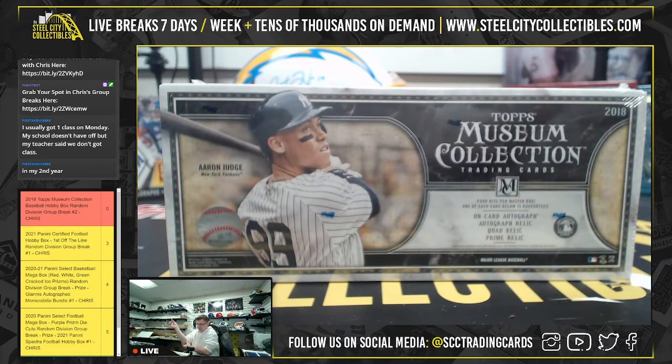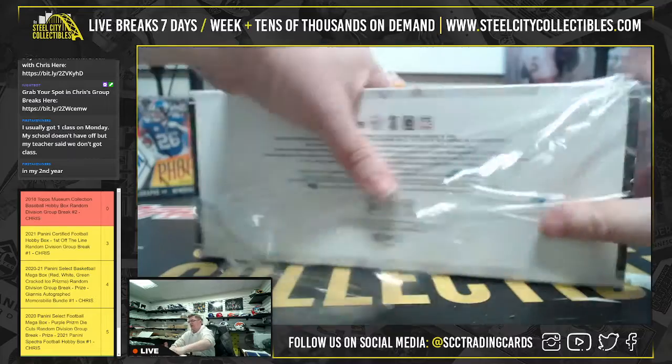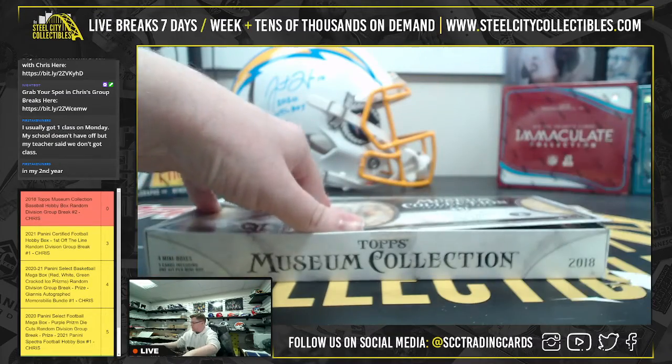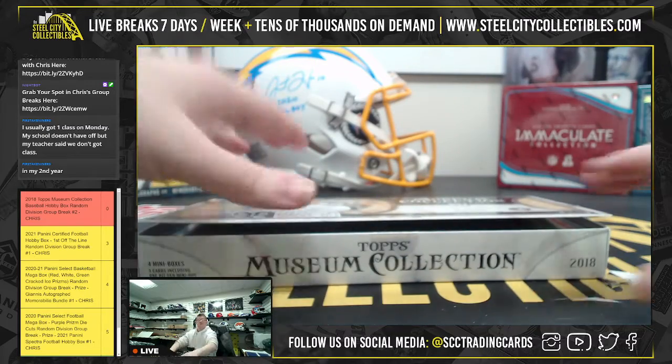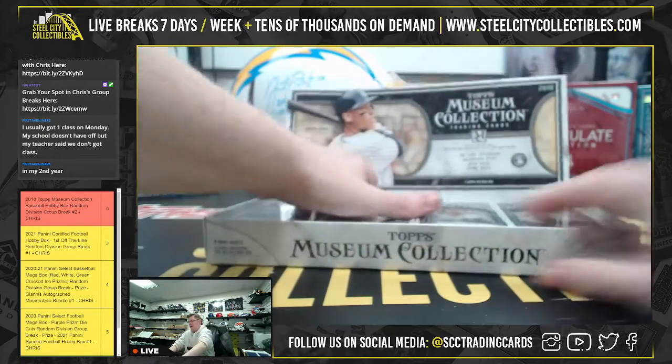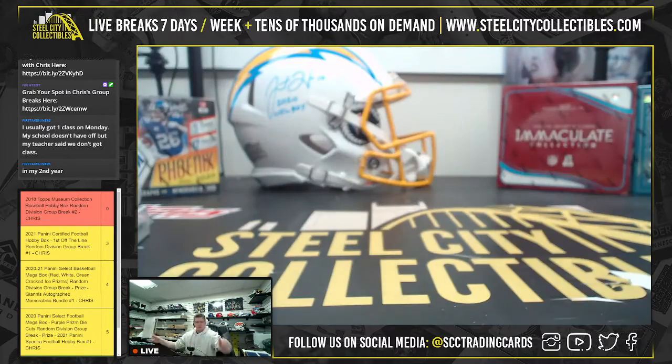Let's find the quad relic. I want to see one of those prime relics. I want to get like a massive hit. That's what we need in one of these boxes. The first box was nice. The Jacob DeGrom auto with the two relics was really nice. The Buster Posey quad relic was nice as well. So here we go again.